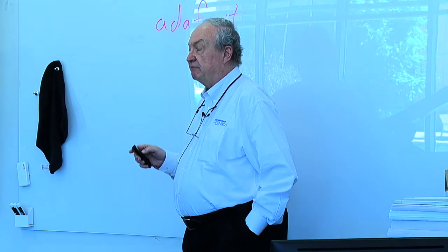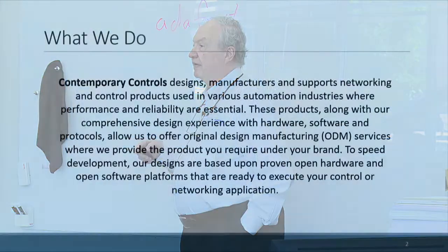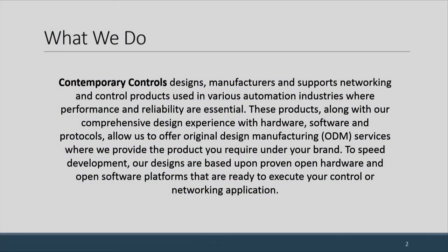So, anyway, I'm going to spend a little time telling you about Contemporary Controls in the beginning here, so you get a flavor for us. And then I want to talk about what we think we have as support materials for you. You may know all of them already. This may be a review for you. Maybe some of you folks will learn something new.